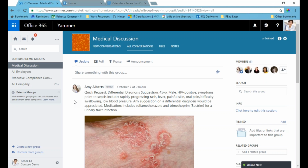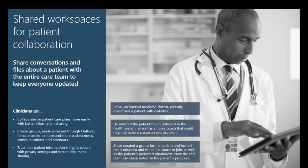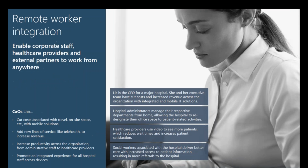So with all of these increased collaboration methods, this is also going to help you bring in some of your remote workers. Because of the collaboration sites that are available anywhere on the web, you do have access to all of that real-time information. But you also have Skype for Business, which is going to allow you to communicate over IMs, voice, video conferencing, and even web conferencing. And with the Skype connectivity, you can actually connect with anyone that has Skype for Business, Skype, or Lync.